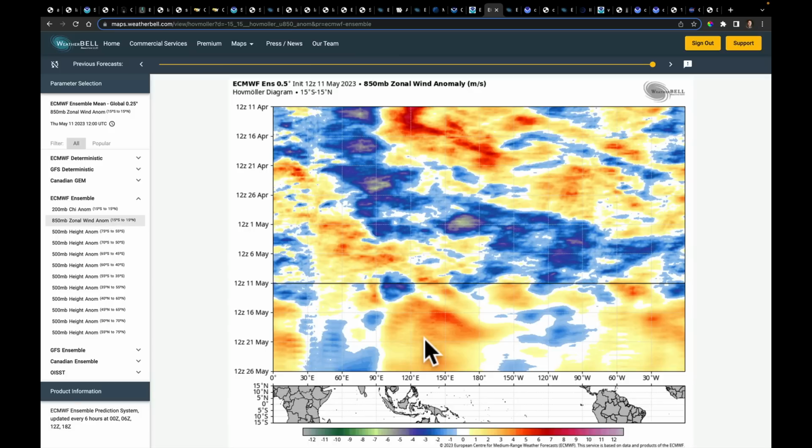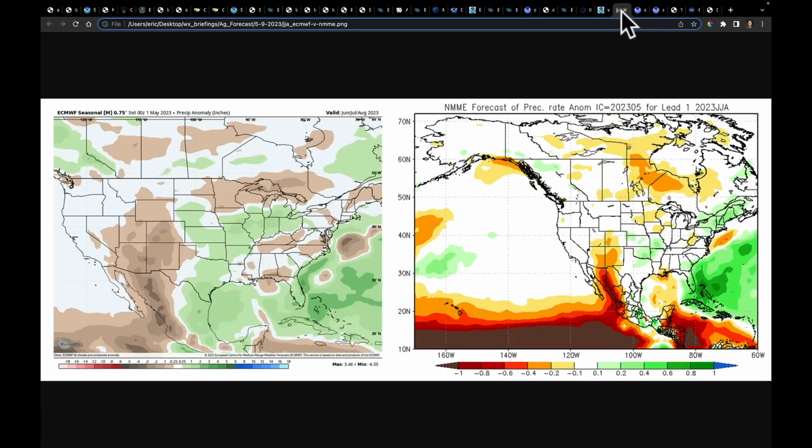And if that occurs, we'll continue to see this emergence, I would say, of the warmer water, and it will likely give rise to this as a forecast for summer. So I just want to summarize this one more time. This is the National Multi-Model Ensemble on the right. That's 7 different models averaged together, and this is the European on the left.